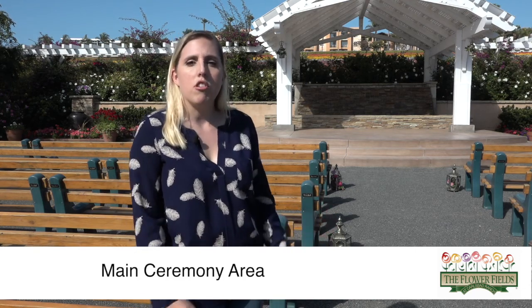We've now come to what we call our main ceremony area. We use this area obviously for wedding ceremonies, but also for events such as speeches and along that line. In this area, you can see we have our benches out right now. We have enough benches to seat up to 200 guests. You can also have more guests stand. We also have other options for seating.